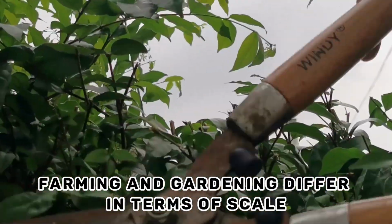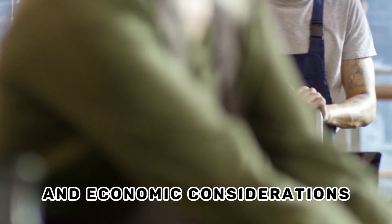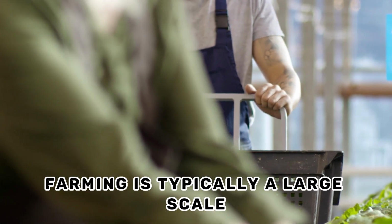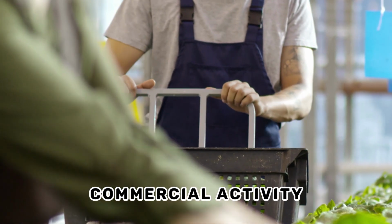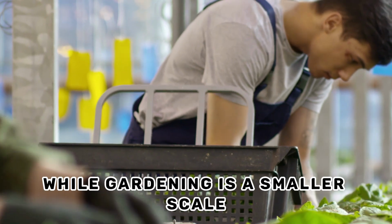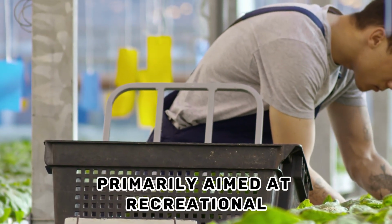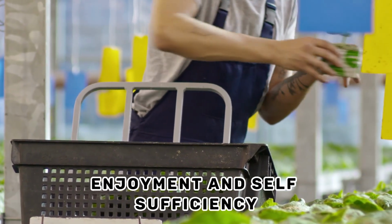Overall, farming and gardening differ in terms of scale, purpose, techniques, and economic considerations. Farming is typically a large-scale commercial activity focused on producing food and other agricultural products, while gardening is a smaller-scale, personal endeavor primarily aimed at recreational enjoyment and self-sufficiency.